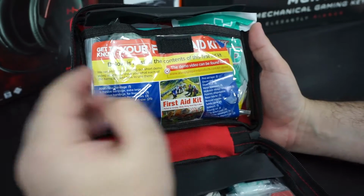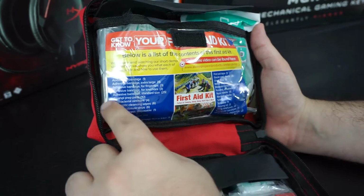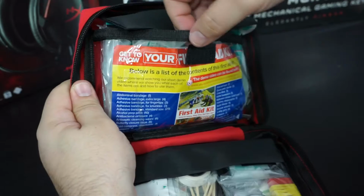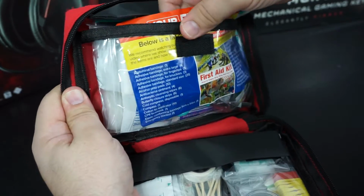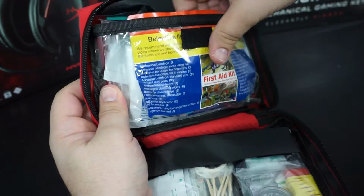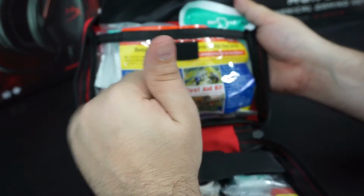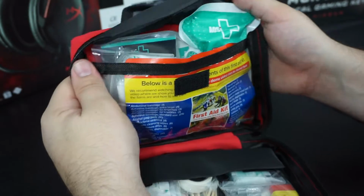So the first thing that we come to is basically getting to know your first aid kit. It's gonna have all the information that you need for the most part in terms of what's included in this case. So I'm gonna leave that in there for my own reference. I don't want it to get all wrinkled up, and I don't want to damage it, just in case I have to refer to it for any particular reason.